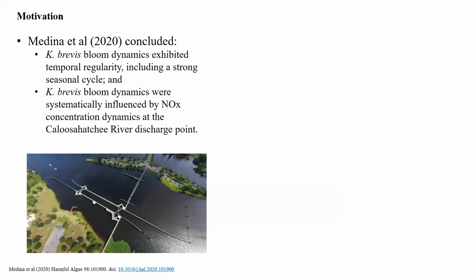So this study is really motivated by Medina et al. 2020, where they concluded that K. brevis bloom dynamics exhibit a real regularity in time, including a really strong seasonal signal with some influence of water quality. The image on the bottom shows the Franklin Lock, or S79 structure, where the left part is going to the estuary and the right side is going to the lake. This is a salinity control structure where on the right, it's freshwater, and on the left, it's saline.